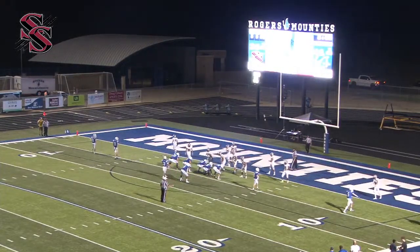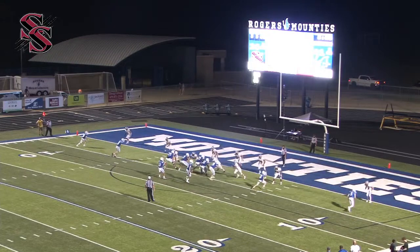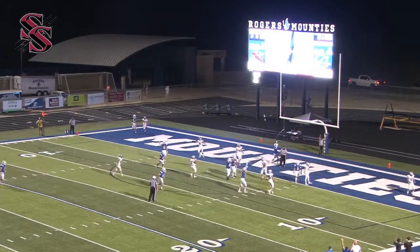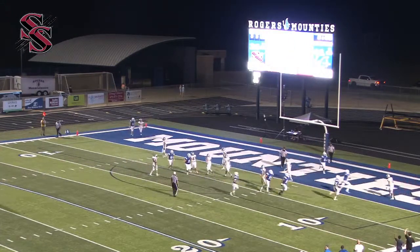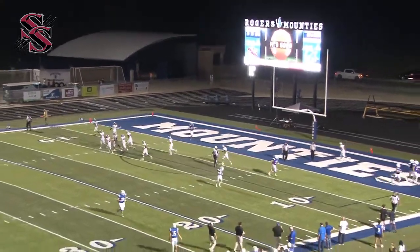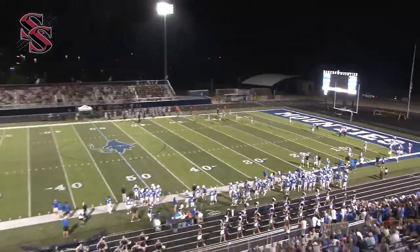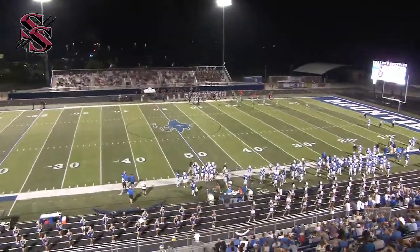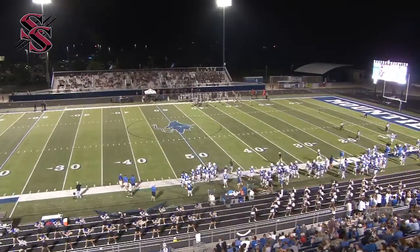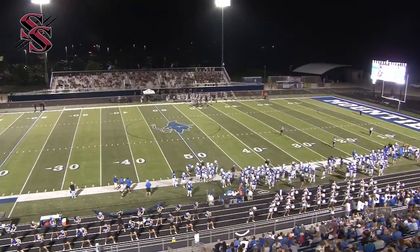Mounties are going to go for 2. Goodshield has twin receivers both ways. He's in the pocket, looks to throw, lobs it into the back corner of the end zone. Complete, and it is 43-26, Rogers. Goodshield's pass is completed to number 12, Cade Seldenridge for a 2-point after touchdown. With 8:08 remaining, the Rogers Mounties 43, the Siloam Springs Panthers 26. 8:08 to go.